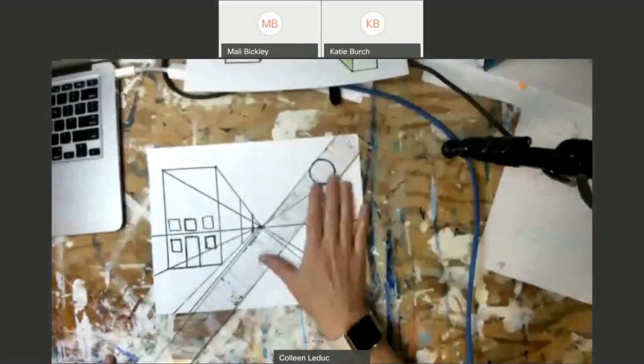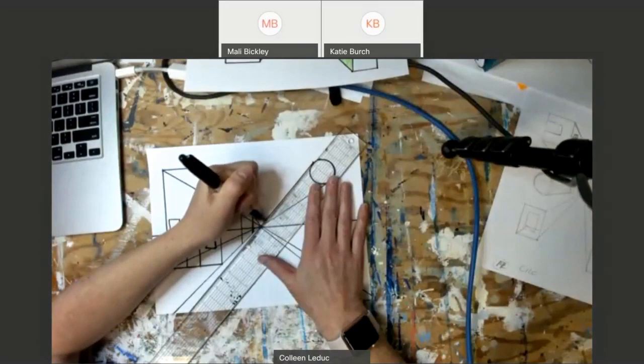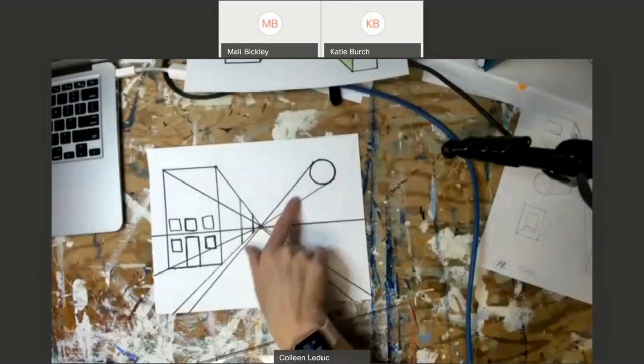And then I do the same thing on the other side at the top. I figure out where the edge of the circle would be. And then I line it up with the vanishing point and I make the line. To me, this kind of looks like a spotlight would look. If there was a light here and shining a spotlight out into the sky, that's how it looks.